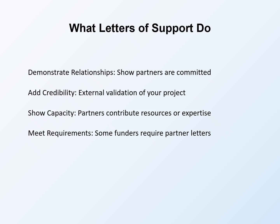Credibility enhancement occurs when respected organizations or individuals endorse your project. A letter from a prominent community organization or a field expert signals that knowledgeable parties believe in your work. This borrowed credibility can be particularly valuable for newer organizations.